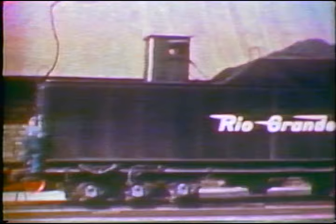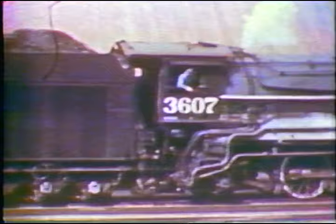In Salida, a big standard gauge class L131 rolls by. It was built at Brooks in 1927 and will be scrapped in 1956.